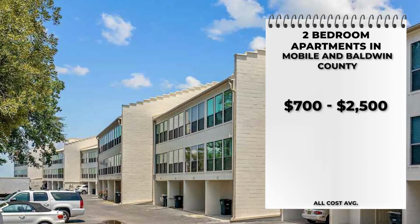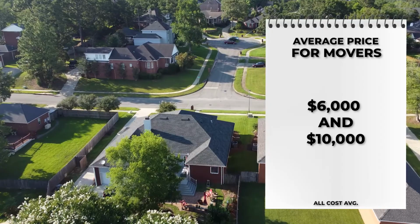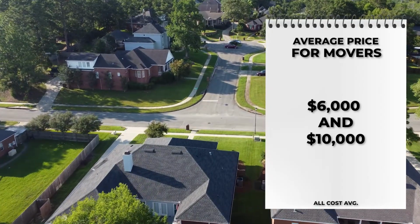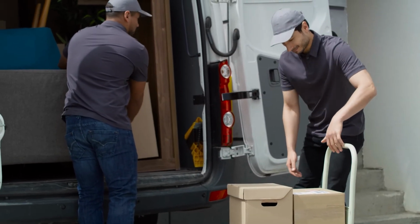When it comes to making the big move, you got some options. You can either choose to hire movers or you can move yourself. We recently did a poll with our viewers on Instagram and we came up with an average price for movers, which was between $6,000 and $10,000 depending on where you're coming from. This is where movers come to your home, load up the truck, and transport all your belongings to you.